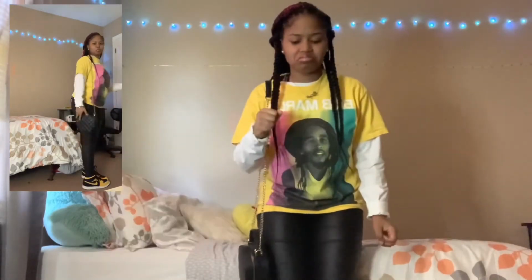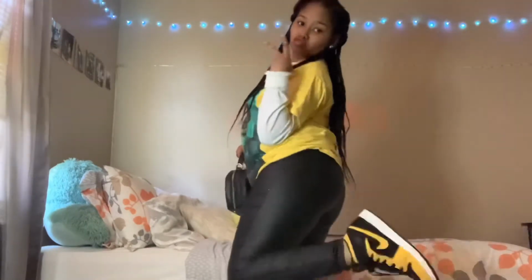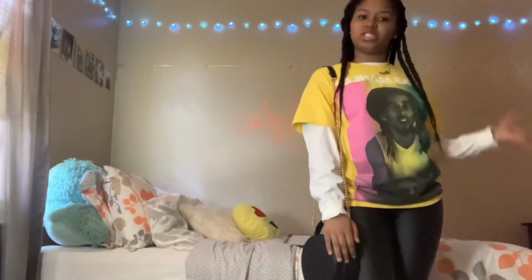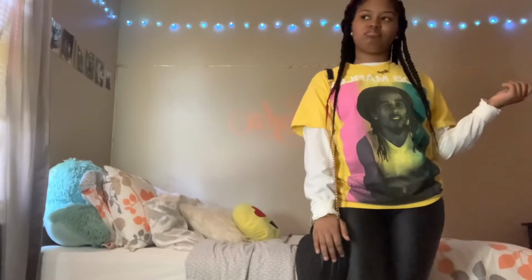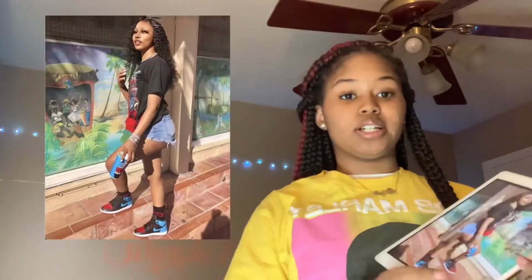Okay y'all, I'll give it a 5 out of 10. I like the purse, but I don't even know, it's not giving, but I like it, it's just not all that though.